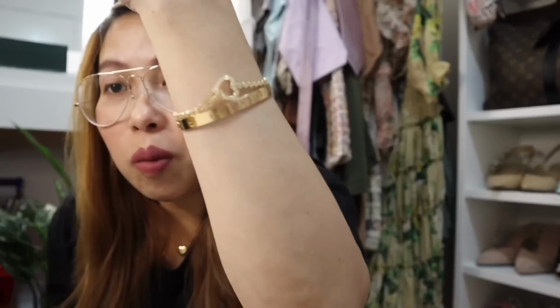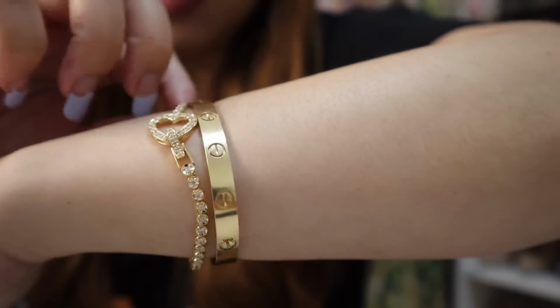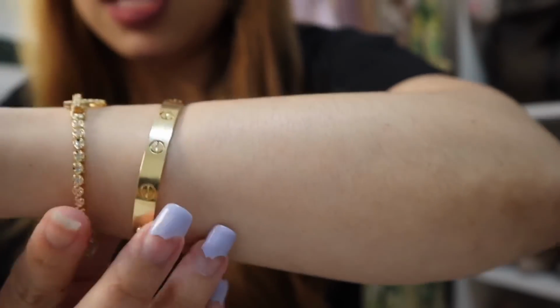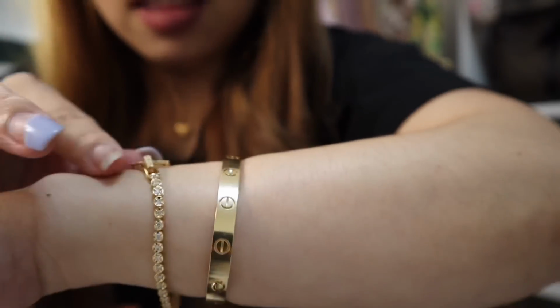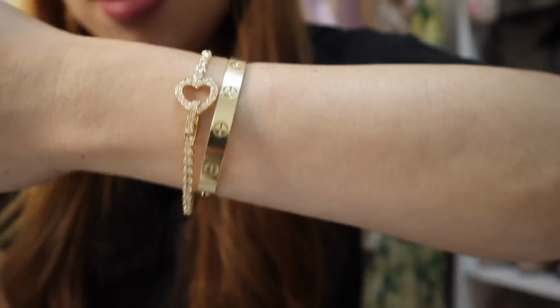Kasi it gives, parang may room siyang ganyan. O, diba? Para hindi naman siya sobrang tight na tight talaga. Diyan. I think that is perfect. Oh my goodness. Hala. Ayan. So, ito siya niresize to size 16.